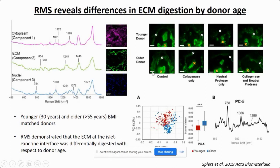And they used younger and older donors. I think the ages were slightly different here, 30 years in the younger group and above age 55 in the older group. And they found that when they analyzed the spectra of these using RMS, they clustered into two separate groups that were significantly different based on principal component analysis. And I think they also measured only at the islet exocrine interface. So they're really looking more closely in this study at the ECM of the islets themselves. So these were differentially digested with respect to donor age.